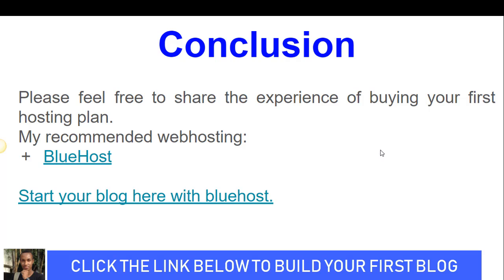If you don't want BLUEHOSTING, go with SITEGROUND. It's good too, even though SITEGROUND is somehow costly. Then you go to HostGator.